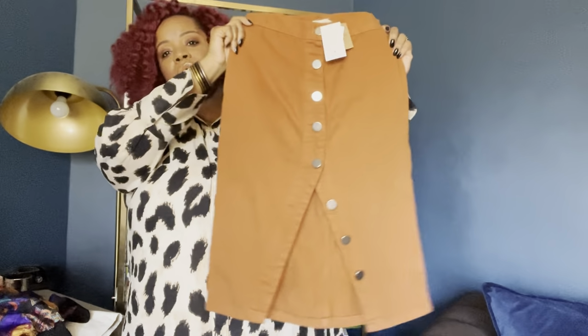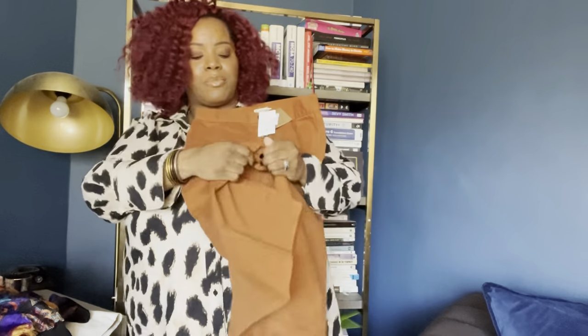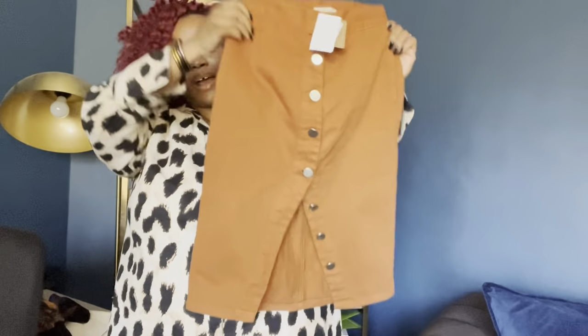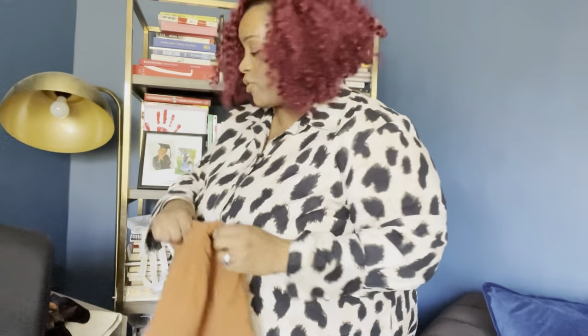Anyway, so this skirt, what I love about this is that you can unbutton it all the way up. It's brand new, so the holes are a little tight. But you can button it all the way up and show whatever you want it to show, or you could keep it buttoned down there. So I got this Maverick.